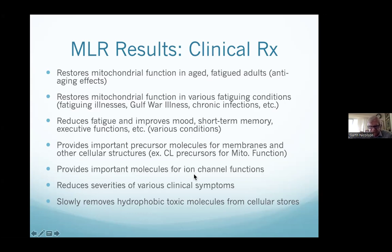I'm working now with things like peripheral neuropathies and other types of symptoms, peripheral symptoms. Also, various clinical symptoms are reduced. And I'll show you a clinical trial where we've looked at over 100 types of symptoms, so we know what's benefited pretty precisely with membrane lipid replacement.